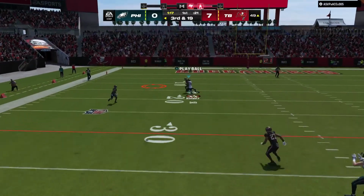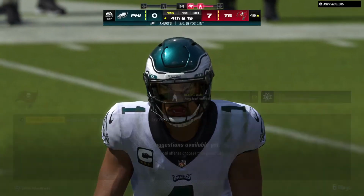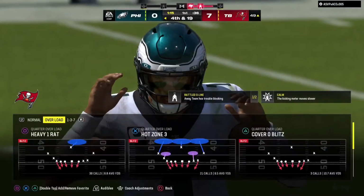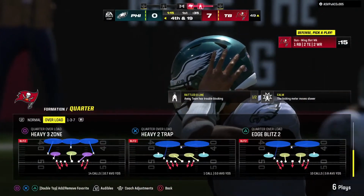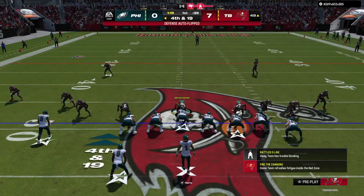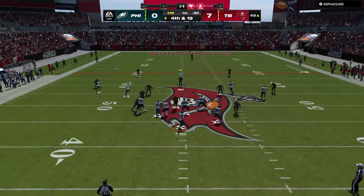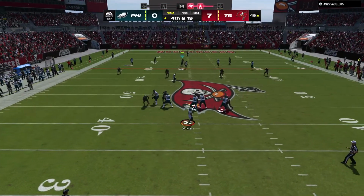Airing it out deep for Smith. And he knocks the ball away and it falls incomplete. Well, they've got man coverage on the outside, and my scouting report on these DBs tells me that they love to take matters in their own hands. They want man coverage, not zone. And there was good coverage there that forced the incompletion.